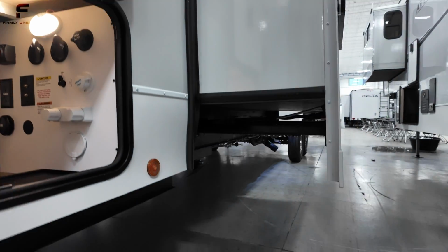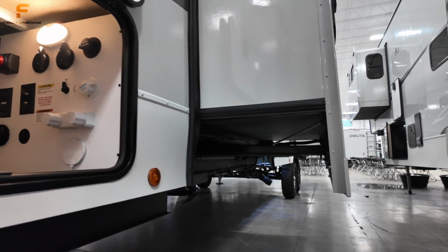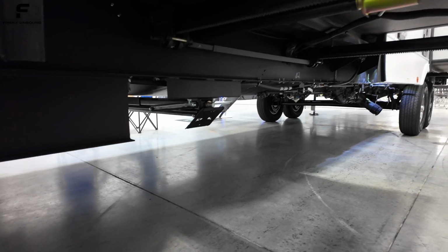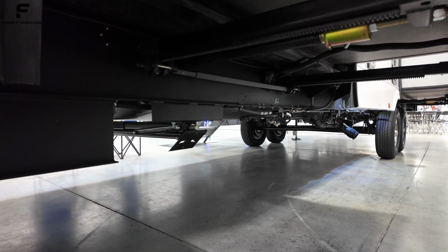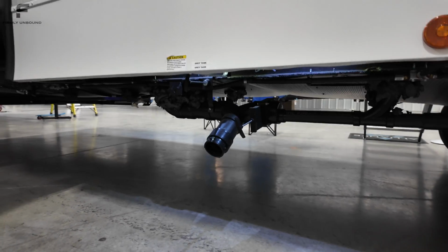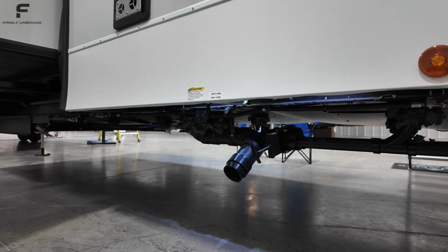On your slide outs, they are using a rack and pinion style slide. This also looks like they're using a BAL auto leveling system, so this is probably a BAL frame from Norco Industries. If I look underneath here, I haven't seen a clear indication yet. Let me keep going this way. I don't want to just assume. Here's your gray tank dump valves right here and your black tank dump valves. So everything coming to this one central location on this travel trailer.